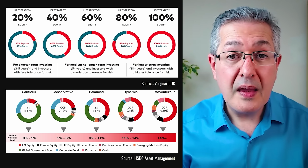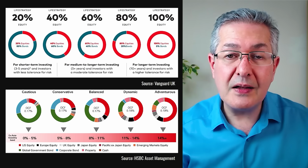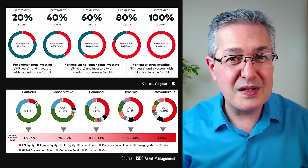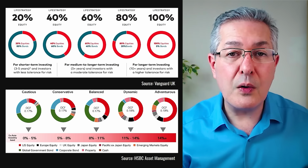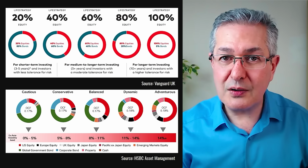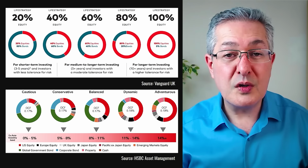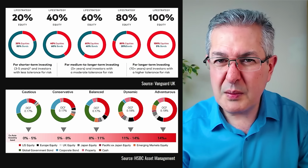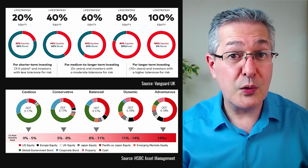And the accepted wisdom is that as you increase the amount of stocks in the portfolio, it becomes more risky, more volatile, and that increases your long-term return, but it also makes the portfolio more crashy. So the longer the period you're going to be investing for, the more risk you're able to take. That's because stocks will have longer to recover if there is a crash, and usually they'll outperform over longer periods of time relative to bonds. So a shorter investment horizon means a lower risk profile fund that you'd go for. A longer investment horizon means more stocks and more risk, and of course more return usually. So that's true of both LifeStrategy and the HSBC Global Strategy portfolios.